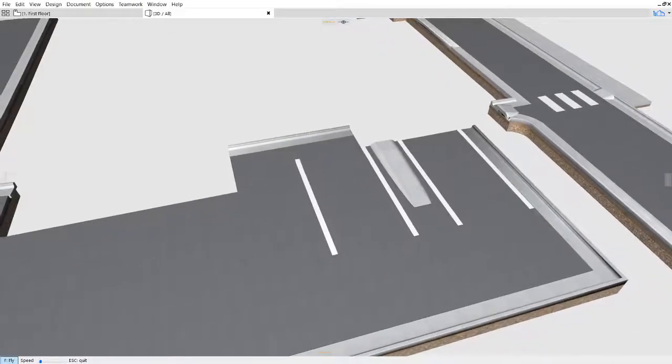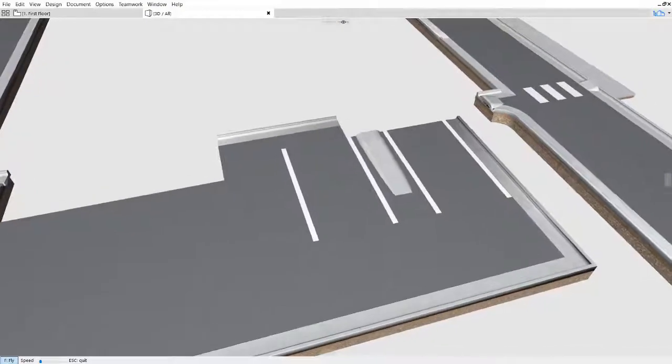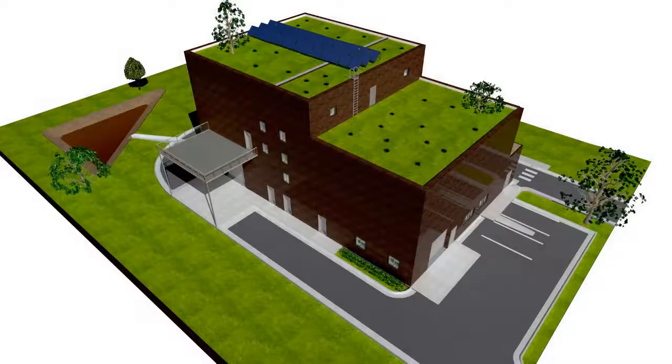Up front here, we can also see where there's some ADA compliant parking spaces, as well as a ramp for easy access. And with that, that concludes the overview of our 3D model.